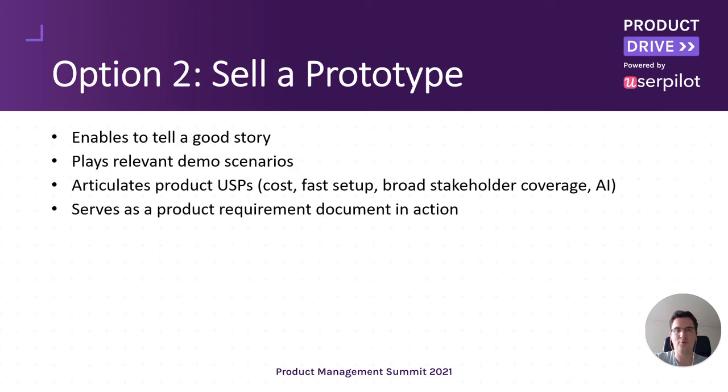Now let's go a bit different. So okay, if not selling a project, you can actually build and sell a prototype. A prototype is something else. I'm myself a builder, so I really love building things, organizing teams to do so, building teams. So that's why it's my favorite.